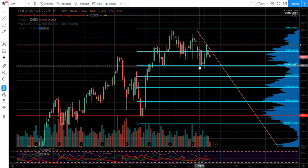It does show demand every time it breaks down below 160 and it's higher demand progressively, but really not something I'd want to get long right now. I think if we get some support over this 168, 170 range, you see my alert up here at 172 or 171.50. If it can get some support up here, could certainly make it push up and out. But for now, I really just want to see a little bit more build out of volume there.